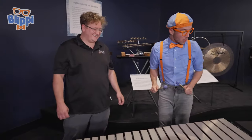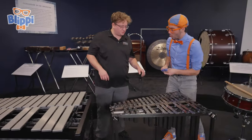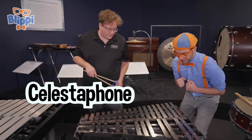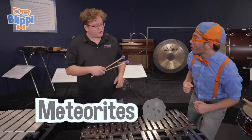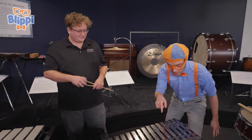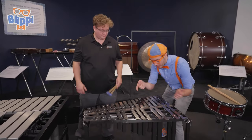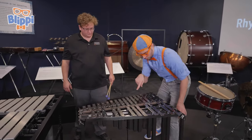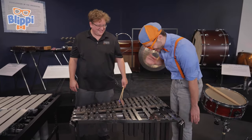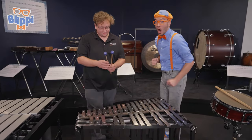Whoa! Oh, and Rob, is this also a vibraphone? Yes, this is actually a very special vibraphone. It's got its own name. It's called the celestophone. Ooh. And it's actually made out of meteorites or space rocks. Whoa, no way! That's so cool. Look, it's just like the other vibraphone, except this vibraphone is really sparkly and reflective, kind of like a mirror. Hey, I can see myself. Wow. Would you play a song for us? Sure.